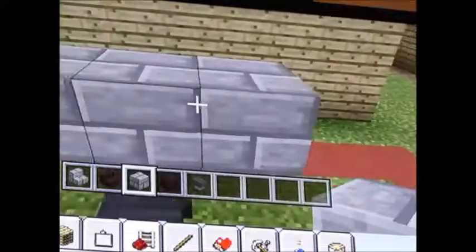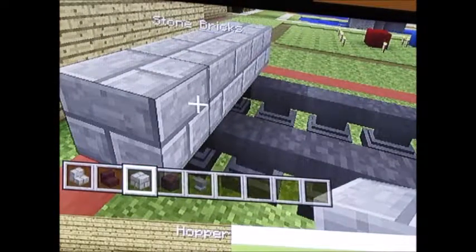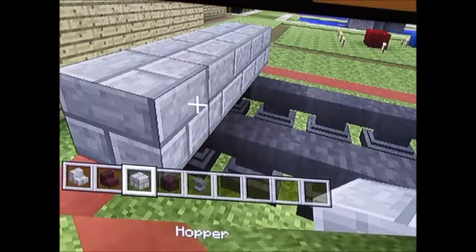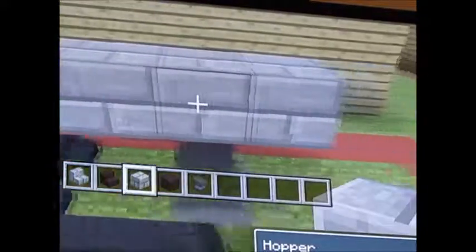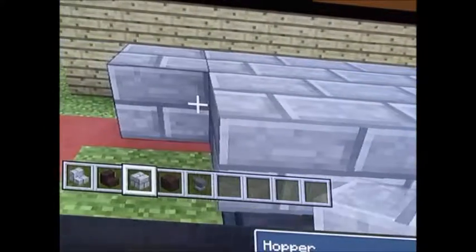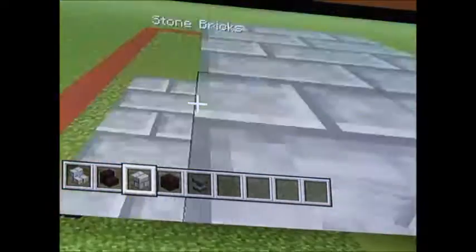Now I'm going to do the train like that. Hopper, instead of an anvil for my track, guess what I use? Don't give me exclamations. Hopper. Now, don't give me exclamations and tell me what you're building, because that'll just ruin the whole thing. Okay, that took shorter than I thought.